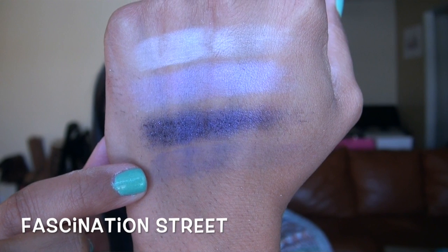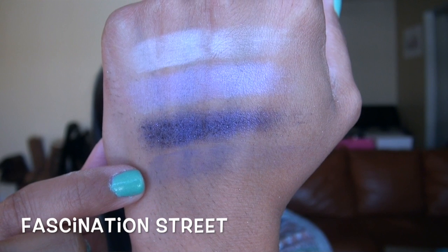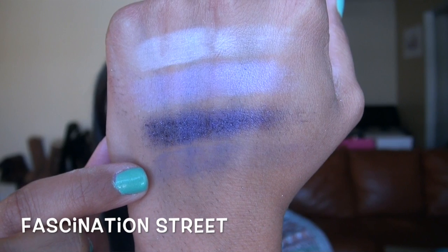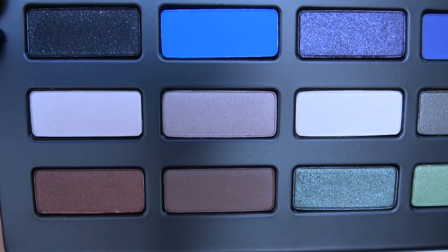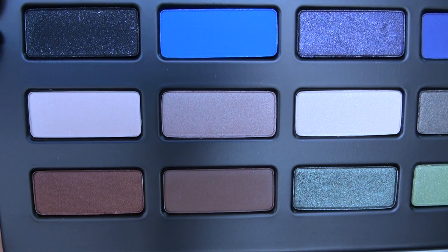And then we have Fascination Street, which is another really, really bad one. This one could have been gorgeous. It looks like a bright cobalt purple, but it just swatches like nothing. Then the last neutral quad is actually one of my favorites in the palette. It is just a gorgeous standard neutral quad.